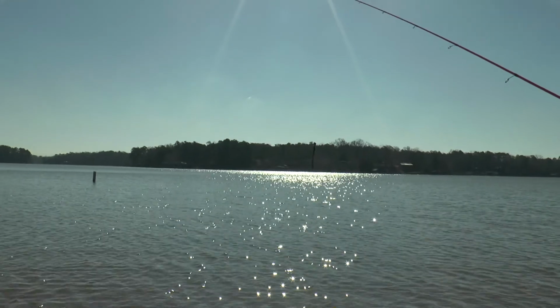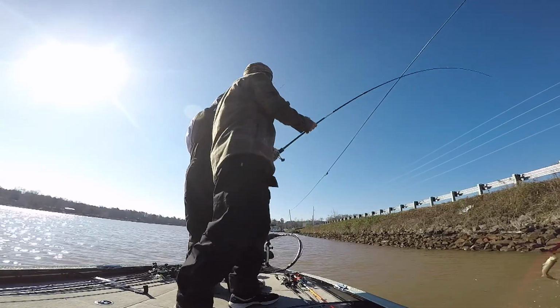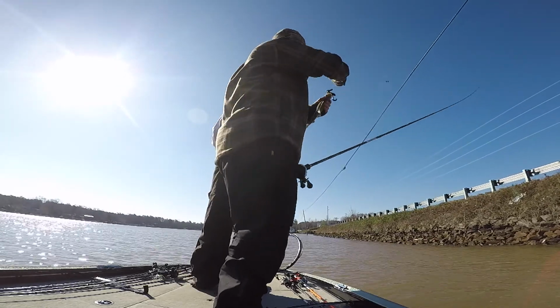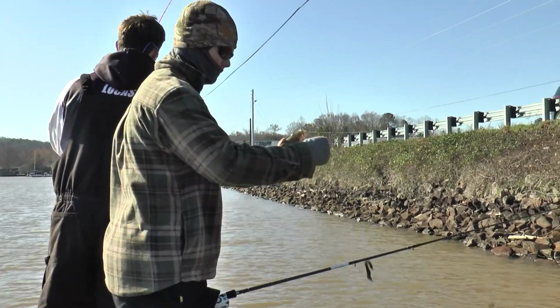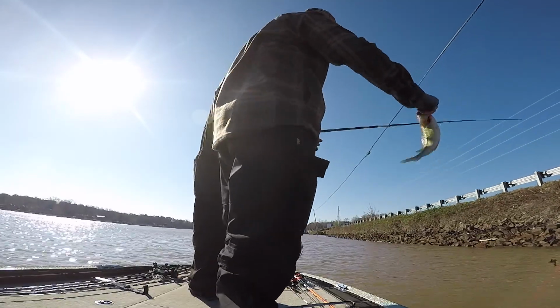Oh, it's warming up pretty quick. That sun feels good. Oh, got one. Dude, he had another lure in his mouth. This dude's hungry. And I'm stuck. We can get a good look at the Lake Martin bass.